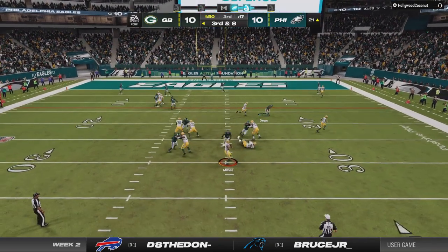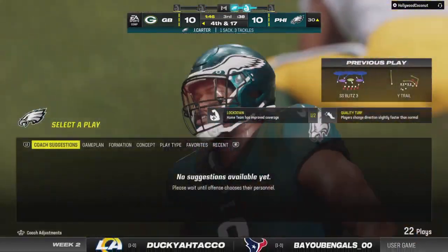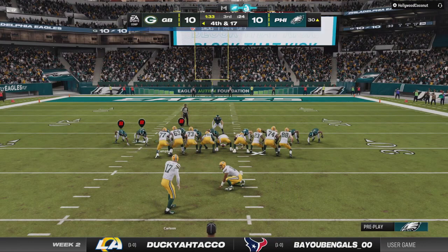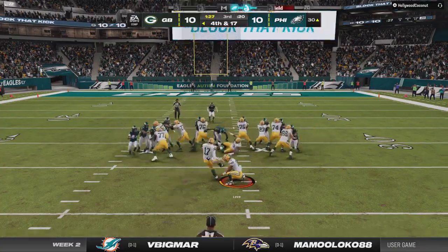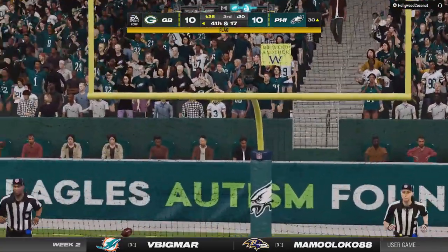On third down, he'll drop to throw. And he's going to go down. They sack him back right around the 30. Going for the sack by big Jalen Carter. And this will split the uprights. It's right down the middle.